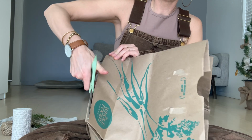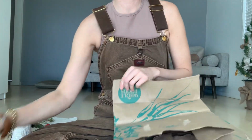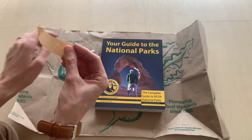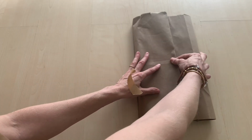So you just cut down one side and around the bottom, and you can recycle or compost the bottom of the bag, and then just wrap like you would with regular wrapping paper. The second part of this is I would recommend to get paper tape. I will link the paper tape that I'm using here down below.